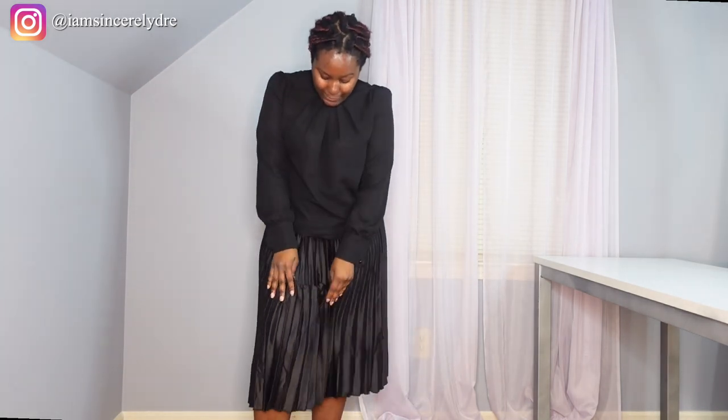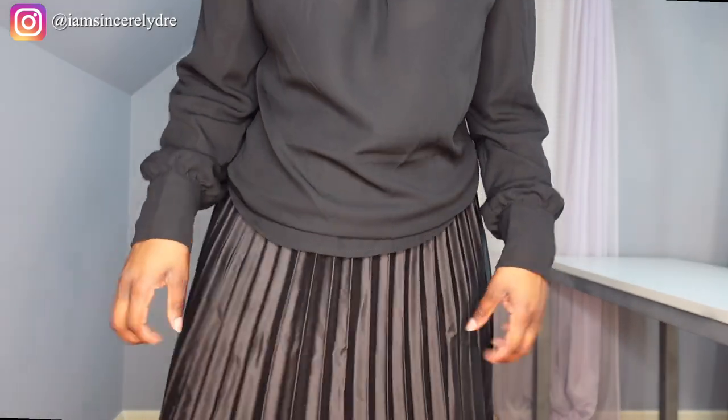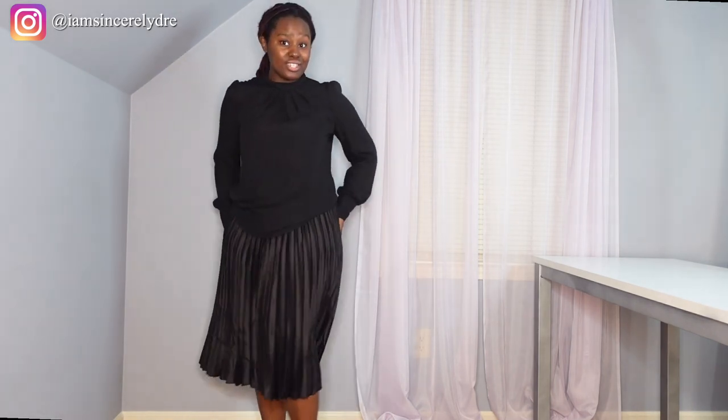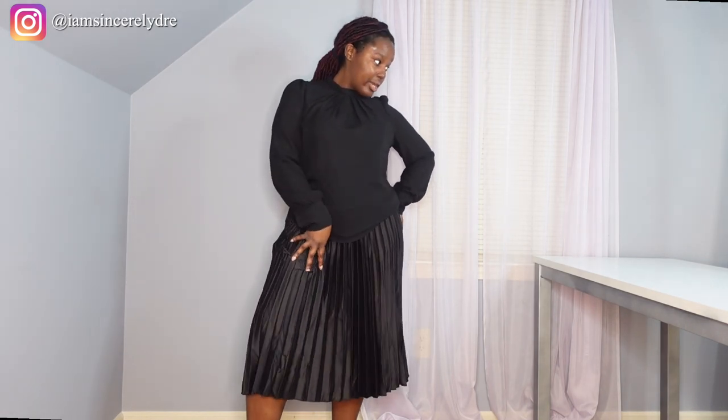Only thing about the skirt, going back to the skirt: make sure you hang this, because I don't know if y'all can tell, there are wrinkles in it. But as long as you have a steamer or anything like that, you'll be fine getting those wrinkles out. And it's not see-through. I purposely wore undergarments that you should be able to see, just so that we could see if things are see-through or not. And you can't see anything through the skirt. So this is very good quality fabric.